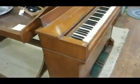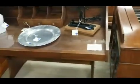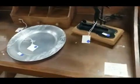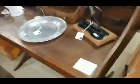Another pump organ. This desk is by Kroehler. It's nice. It does have a little bit of damage to the back of the veneer. If it wasn't for the damage to the back of the veneer, this piece would be worth several hundreds. We have it priced at $75, and I will show you the damage. It's just a real easy fix. But that veneer right there, the edge has come off and exposed the wood. Otherwise, very nice piece. Got gorgeous, gorgeous walnut.